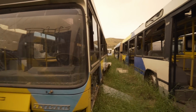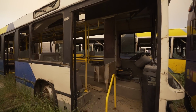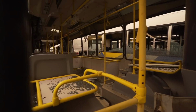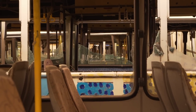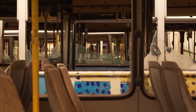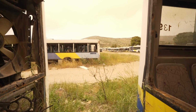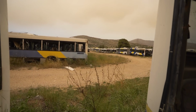There's endless buses here, all different ages and different states. You can see some have been scrapped like this one, and others are in quite immaculate condition. To an opening here where we can take in even more buses and hopefully no guards or cameras.